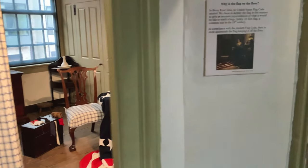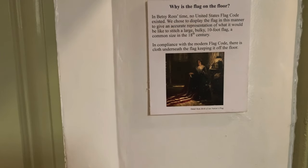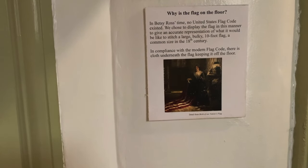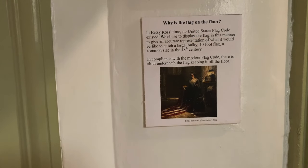Excuse me, why is the flag on the floor? In Betsy Ross's time, no United States flag code existed. We chose to display the flag in this manner to give it an accurate representation of what it would be like to stitch a large, bulky 10-foot flag, a common size in the 18th century.